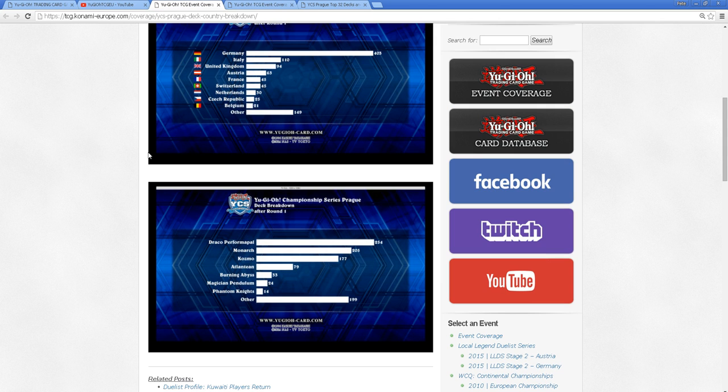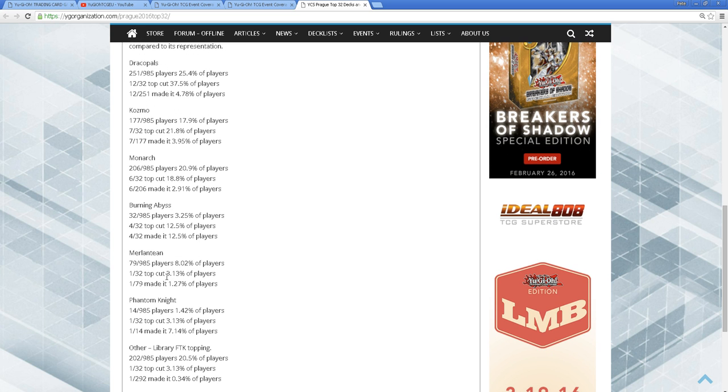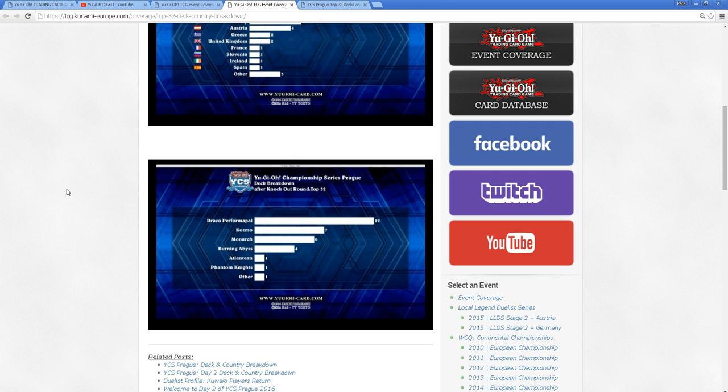So for decks entering the event, I had 25.8% of them being Perform Pal, 20.8% Monarch, 17.9% Cosmo, 8.02% Mermail, and 3.35% Burning Abyss. Compare that to the top 32, which they did get right. Then we have 37.5% for Perform Pal, 21.8% for Cosmo, 18.8% for Monarch, 12.5% for Burning Abyss, 13.13% for Mermail, 13.13% for Phantom Knight, and 13.13% for that last degenerate deck.